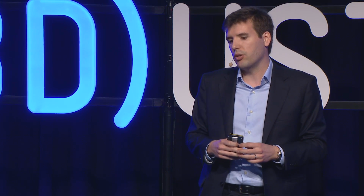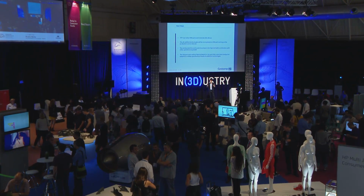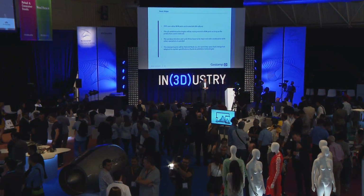And if we have a look at all the products that we are producing in our plant, we see the potential that we have to use the additive solution on existing parts. The next step that we would like to point out is that TPP could also be used in new materials that are coming, like aluminum alloys. We believe additive manufacturing will come more and more as long as the production costs of the additive solution are reduced. We have to improve the cycle times.